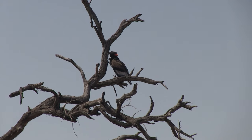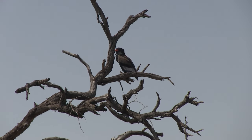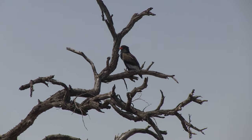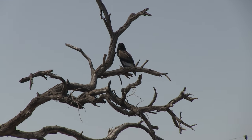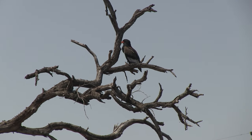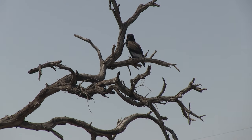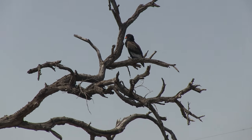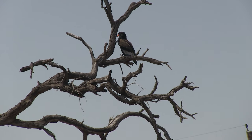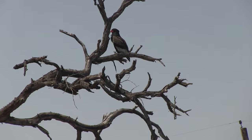Nice battle eagle here, just inside the Malelane gate. Plus there was a warthog carcass as we came past, also about 200 meters from the gate, lying on the road underneath the tree, I think from the leopard that haunts this area.